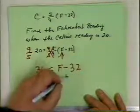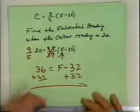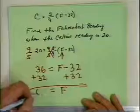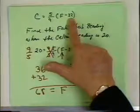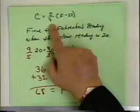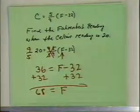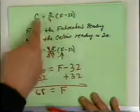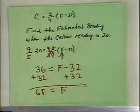What have I done here? I've subtracted 32. To undo subtracting 32, I have to add 32. If I add 32 to this side, I get F. If I add 32 to this side, F must be 68. As a check, 68 minus 32 is 36. 36 divided by 9 is 4. 4 times 5 is 20. And so therefore, I have now used this formula algebraically because I was given the output and had to find the input. Now, I think that's probably enough for today's lesson.